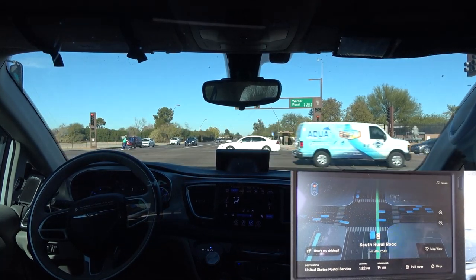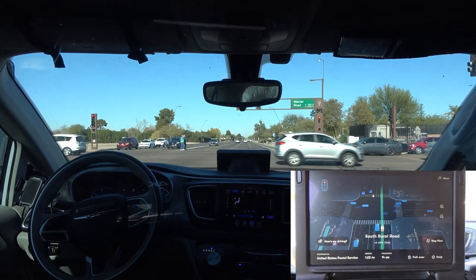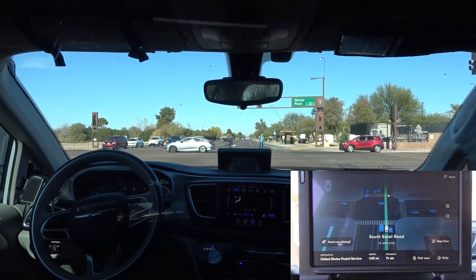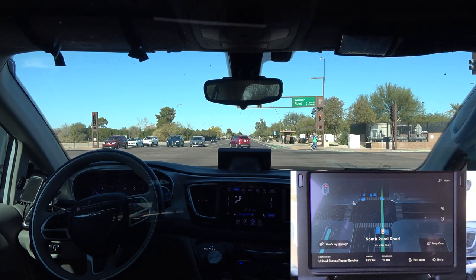Started slowing down there before it showed the stoplight indication on the rider screen, so I guess it... I can't quite tell if... I don't know, just something of note.